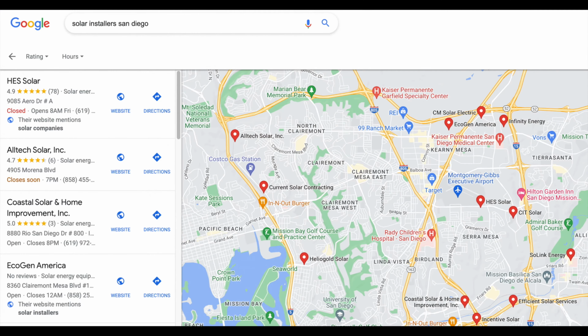You could also use this list to narrow down the results, because depending on where you are, there could be quite a few installers in your area. The thing I like to do is look at all the reviews and see not only what the good reviews of the solar installers are, but also what the negative reviews are. I wouldn't just rely on the star rating. If you have a 3-star or 4-star or even a 5-star, look at the negative reviews too and use that to help you narrow down your selection.